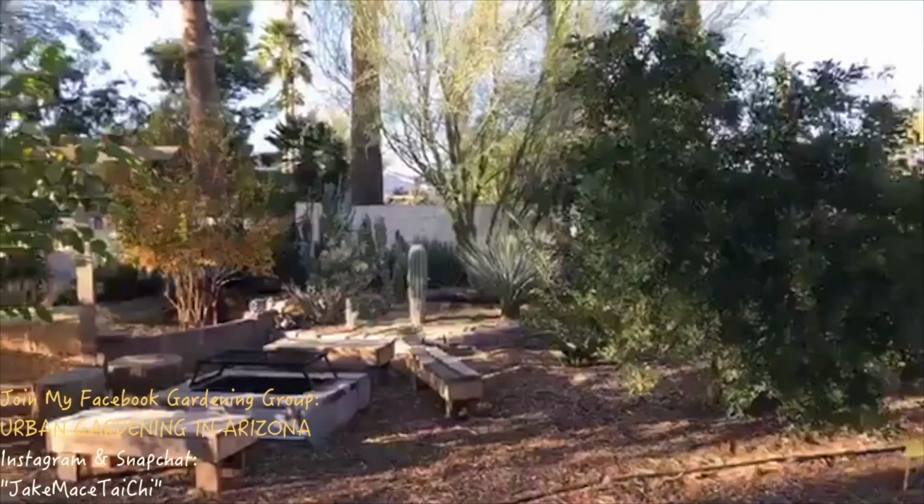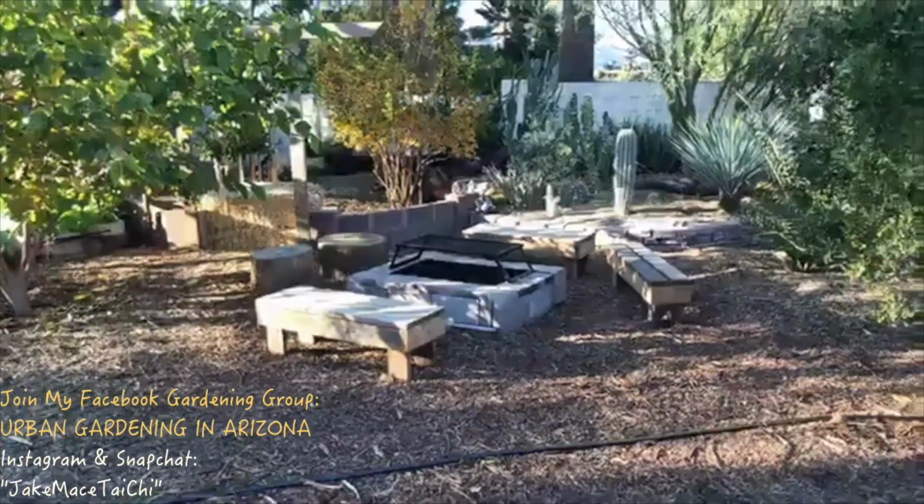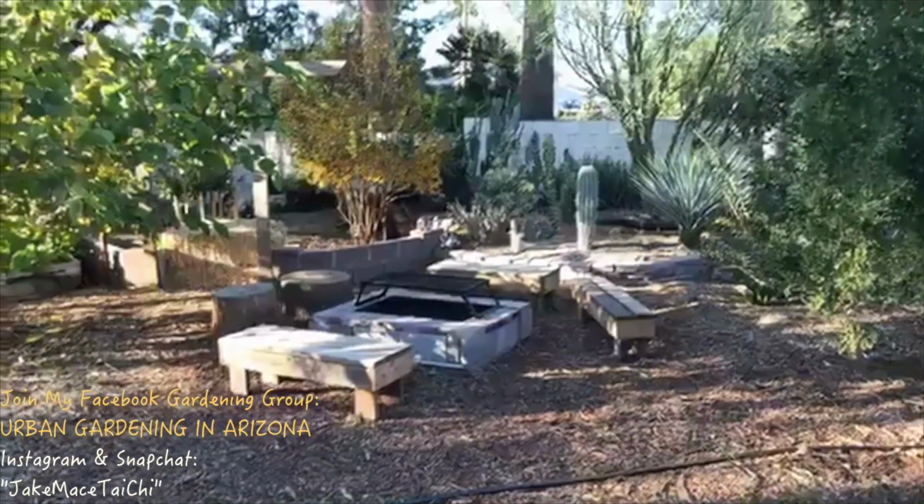We have friends over and we have fire pit night. And the fire pit can make us stronger with its ancient caveman wisdom that it gives us.